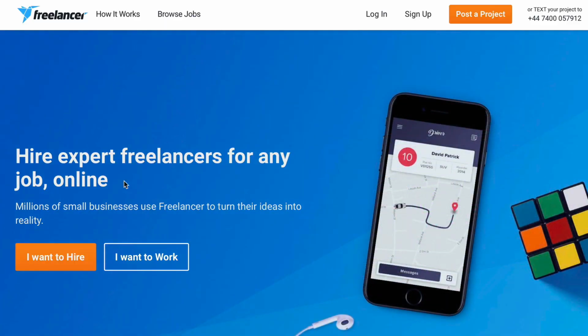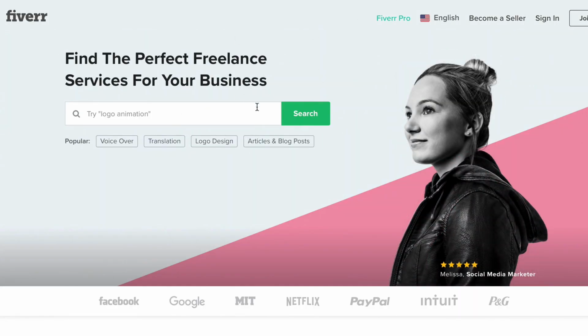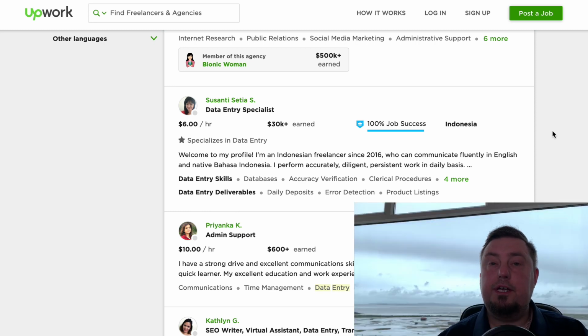And other sites you can use include freelancer.com, which works in a very similar way. You can even use Fiverr if you want to. That works out pretty well. And we've also got peopleperhour.com. Now, for whatever reason, some people are only comfortable working with people who live in the same country as them. And that gives you an opportunity because they are hiring you, but you are outsourcing.